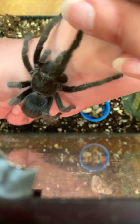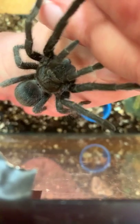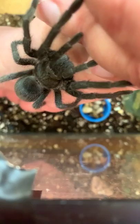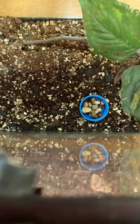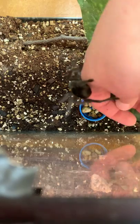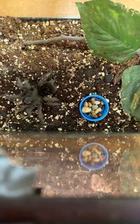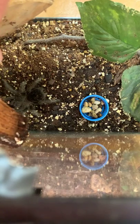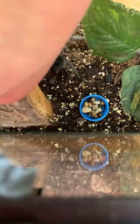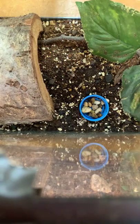Look at that cute little face. You see his eyes or her eyes? Very cute little tarantula. Right. You want to go back? There you go, buddy. Put your house down. Let me put your house down. You gotta scoot over. There you go. Okay, let's check out this one.